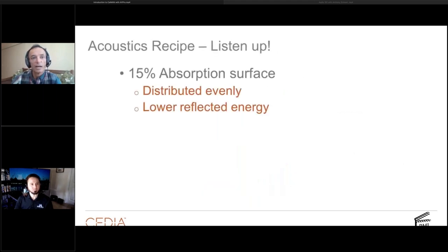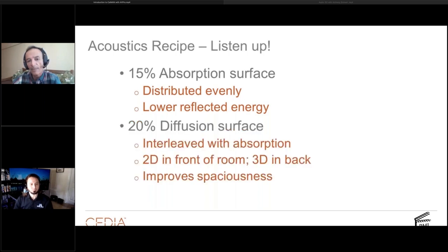So the right recipe is 15% absorption, distributed evenly, to lower the reflected energy, not eliminate it, and about 20% diffusion, interleaved with the absorption, with 2D towards the front and 3D towards the back. I want to be clear that these numbers do not refer to the mathematical dimension in a quadratic diffuser. This is just dimensions in geometry and space. So this is a plane: a device that takes incident sound and scatters it on a plane. And this is a device that takes incident sound and scatters it in a hemisphere, in three dimensions. Those improve spaciousness and the quality of the overall sound.